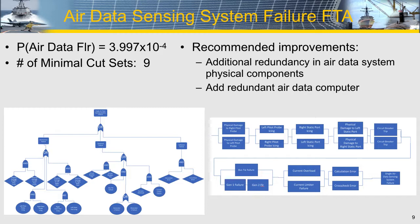So the second initiating event we looked at was an air data sensing system failure. You can see that the probability of failure is much lower per flight hour. It's another whole order of magnitude lower than the stall warning system failure. There are also fewer cut sets, at 9 versus 10 with the other one.